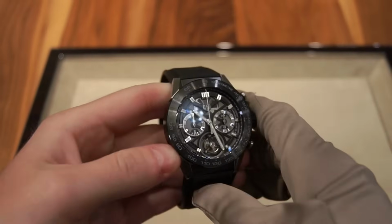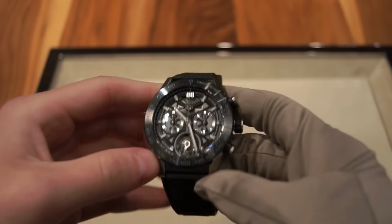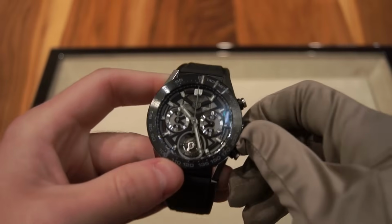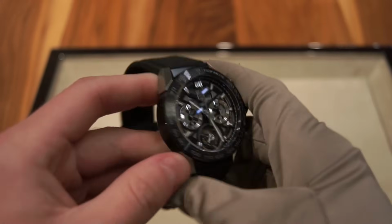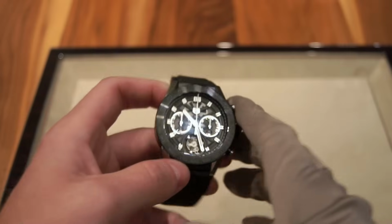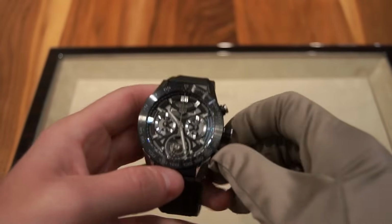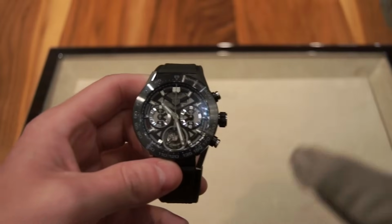Alright, so let's take a closer look at the Tag Heuer Carrera Heuer-02T Tourbillon. And again, I'll remind you, we're here at JB Hudson Jewelers in Minneapolis, Minnesota, taking a look at this piece. The reason I'm so excited about this watch is because it combines two fascinating features for such a reasonable price when compared to other similar watches.